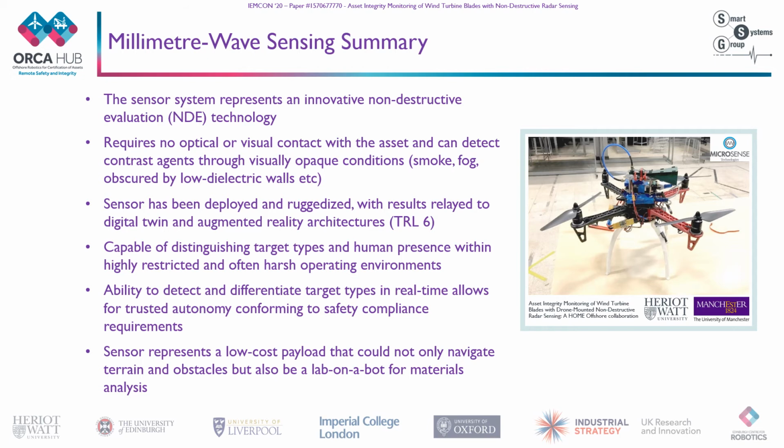Ultimately, millimeter-wave sensing represents a low-power, low-cost payload that could not only navigate terrain and obstacles, but also form the basis of a lab-on-the-bot for materials analysis applications in harsh environments, providing asset integrity, target identification, and environmental data for live telemetry to a digital twin system for human-in-the-loop and parallel autonomous systems to utilize.